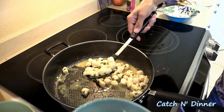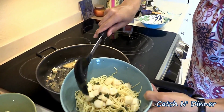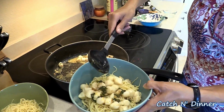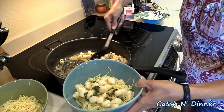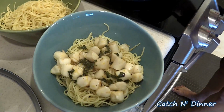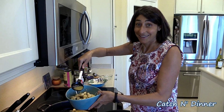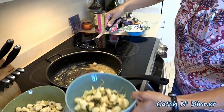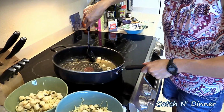And now they're ready. So we have our bed of pasta, and we're just gonna put these beautiful scallops with the sauce that smell and look fantastic right on top. And don't forget to add some of the juice on top. You definitely want to do that.